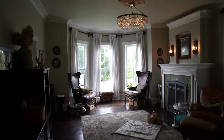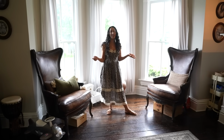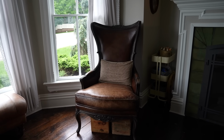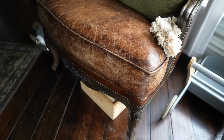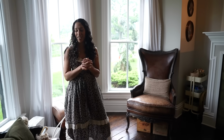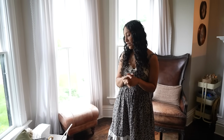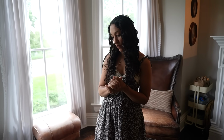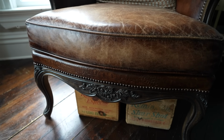We found these in a shop in the French Quarter, and we knew they had to be here in our house. So I love them. They're very comfortable, and we've had them for a couple of years. They're just brown leather. I have found that with kids, leather is a good texture, good fabric to have because you can wipe it up, and even as they've aged, I feel like they look really beautiful, and I like the detail and the carving on the backs of them.